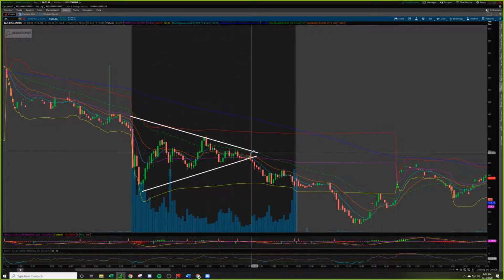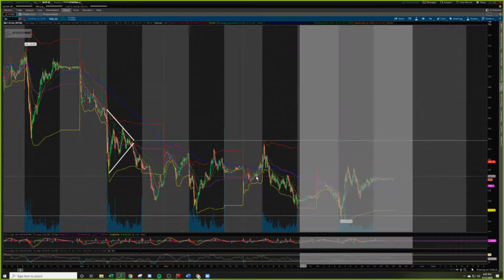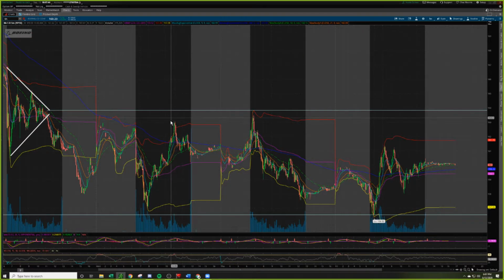But if we drew a trend line across the middle of this symmetrical triangle, right at the breakout point, and then back that up, look at your resistance area right here and your resistance area right here. And that's going to be right at or around 163.